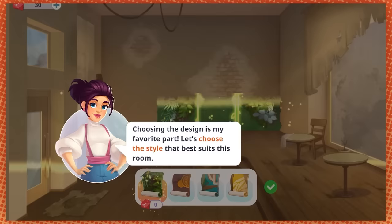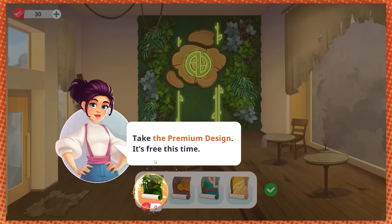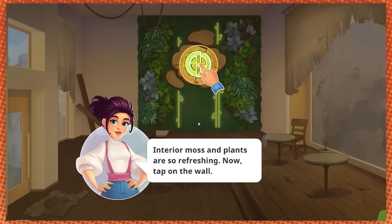Choosing the design is my favorite part. Let's choose the style that best suits this room. Okay. Jungle temple? Oh, I'll take the premium design. This is just what we need. Confirm the selection by tapping here. Got it. Interior moss and plants are so refreshing. Unless they're definitely not. Unique effects can be found in some premium designs.